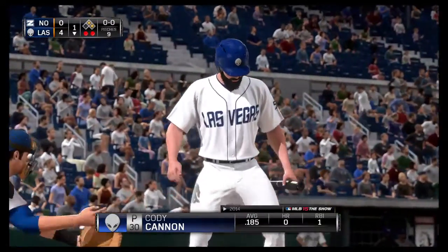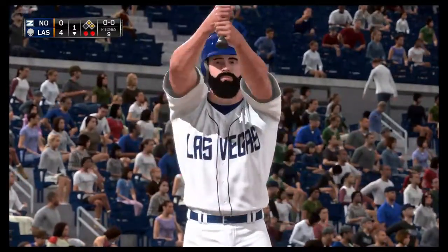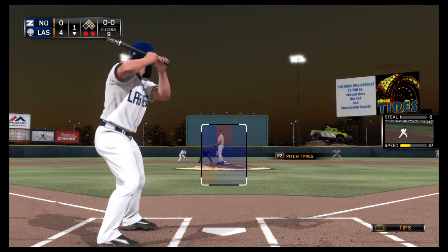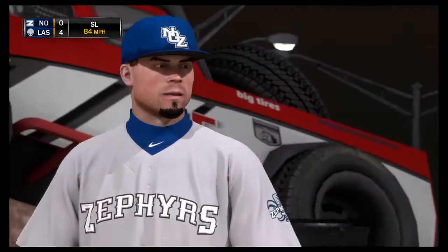Cody Cannon will get a chance to swing away, and he'll have a chance to pad onto his lead if he can deliver something here with 2 away. Here's the first offering. Starts him out with a slider for a strike.